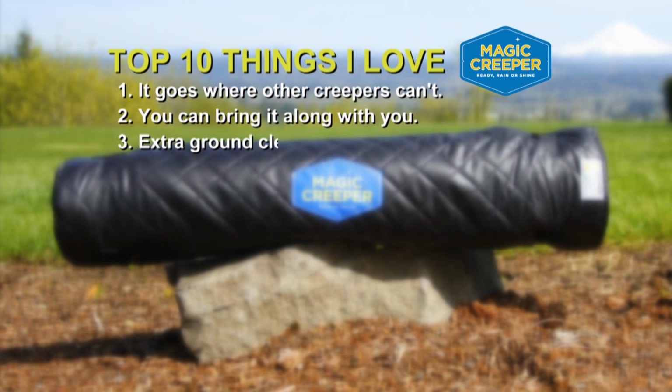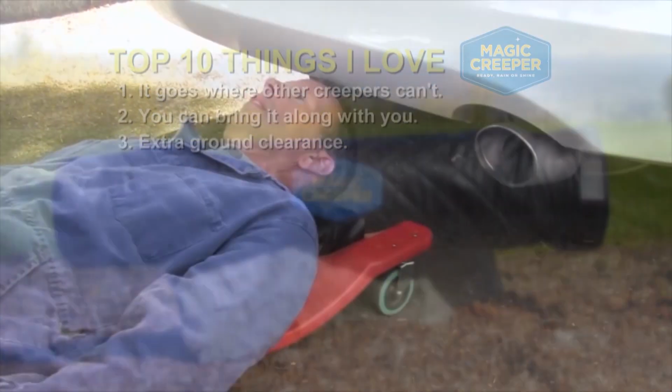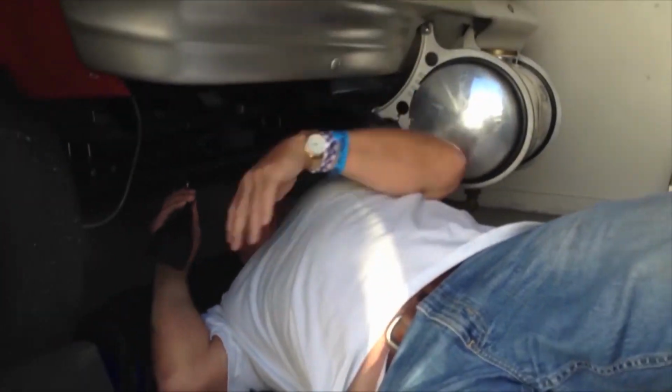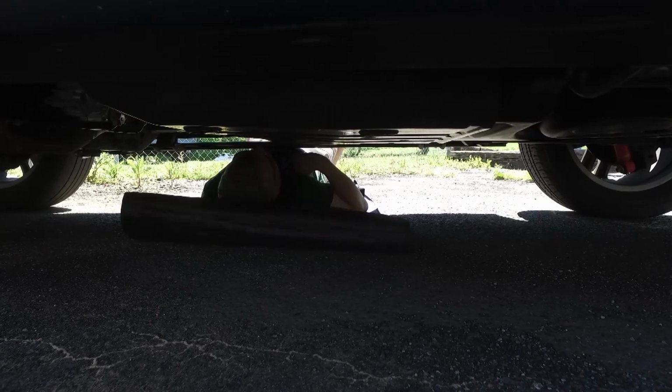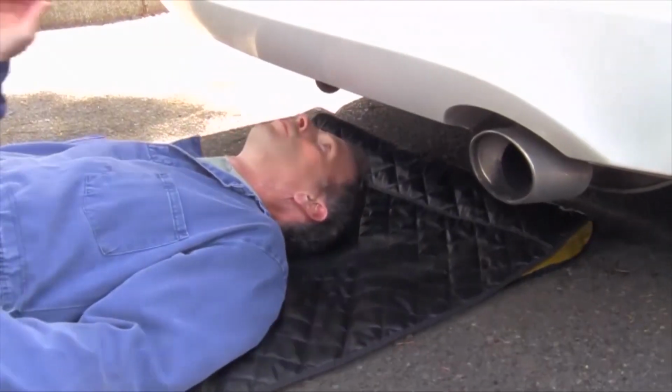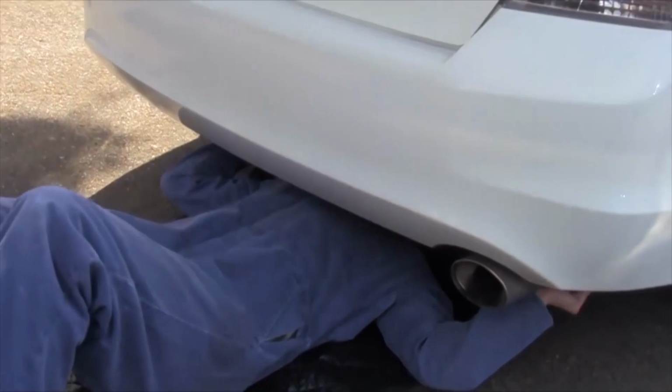Number 3, extra ground clearance. Traditional creepers have casters, and that's robbing you of a few inches of ground clearance. And most vehicles are actually only 9 or 10 inches off the ground, and that's not a whole lot of room to move around. The Magic Creeper is maybe a half inch thick, and that makes it a whole lot easier to get under most vehicles.